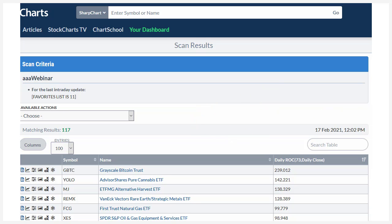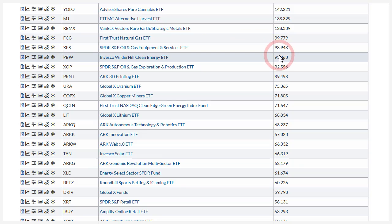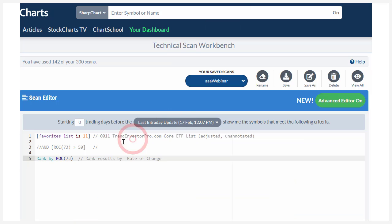And you can see here that we've just got some obscene gains at the top. The Grayscale Bitcoin Trust is up 239%. The marijuana ETFs are up around 140% since November, basically. And if you scroll down, you can see these are just huge gains, 90%, 70%, 60+%, and so on. And so I can put a cutoff threshold on this if I want. So say I want to look for everything that is up more than 20%.